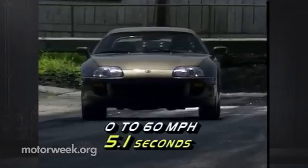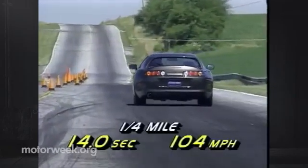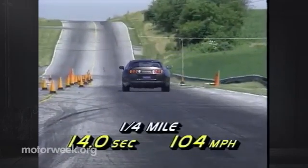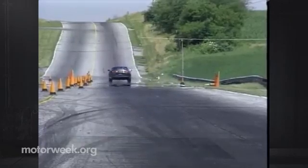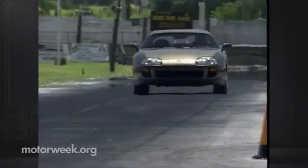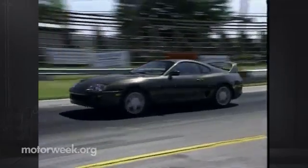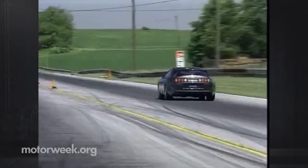But 5.1 seconds to 60 is quicker than the last Corvette LT1 that we tested. The quarter mile took 14 seconds at 104 miles per hour. While off-the-line punch is not up to V8 standards, power delivery was otherwise smooth and consistent. We did notice a slight lag between turbos at around 4,000 RPM. The 6-speed manual had short, comfortable throws and, except for fourth gear, was very precise.